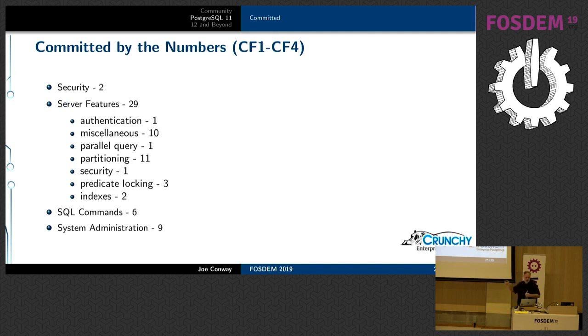A couple of security fixes, a bunch of things related to the server features, new SQL commands, sysadmin.